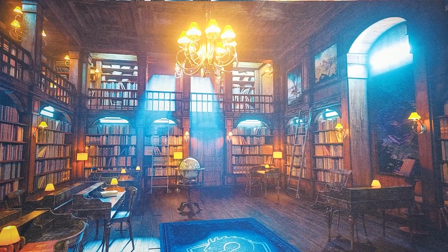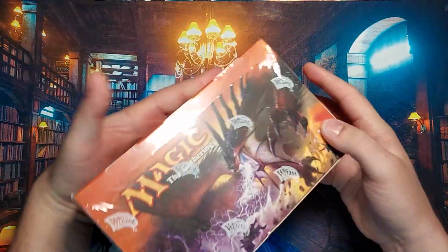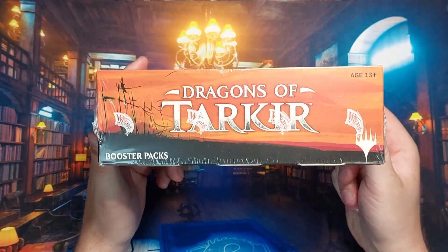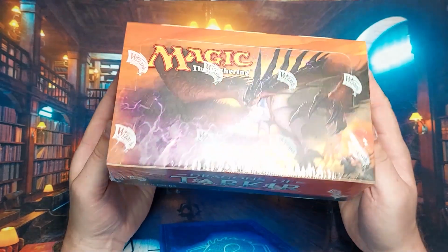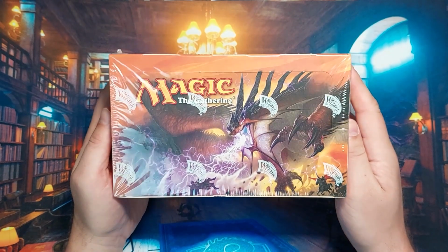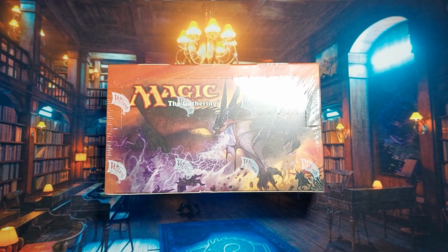So the first one we're going to go over is this one. Oh, it's backwards. Dragons of Tarkir. Now, this is a fantastic set. I remember playing this back in the day when this came out, and it was awesome because of one card that I really, really liked, Collected Company. I am going to open these as well because I have to take photos. I don't have any photos of these packs yet.